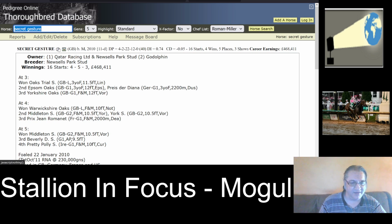Secret Gesture, second in the Oaks and third in the Yorkshire Oaks. This was almost nearly a classic winner as well. Listed winner at 3 of the Oaks Trial, and another listed winner of the Warwickshire Oaks at 4, and then a winner of the Group 2 Middleton Stakes at 5. Also placed in the Group 1 German Oaks as well, the Prix de Diane, the Yorkshire Oaks, Middleton before she won it, Group 1 Prix Jean Romanet at 4 as well. She was placed in the Beverley D Stakes in Group 1 at 5 as well.